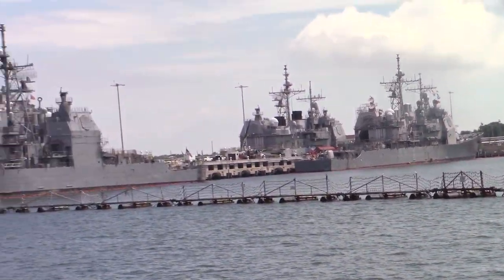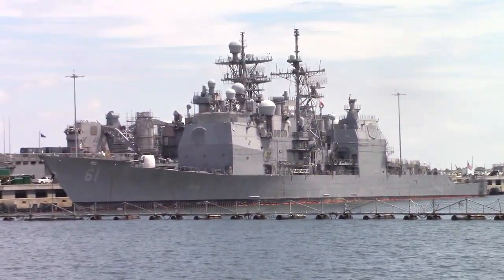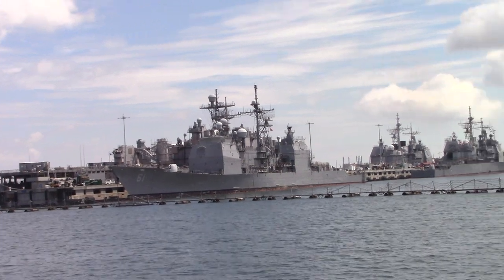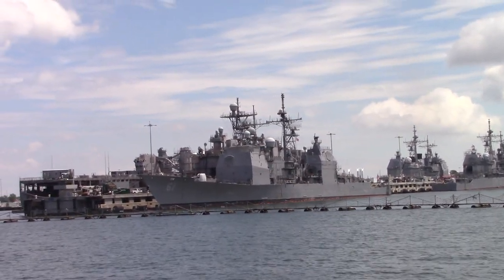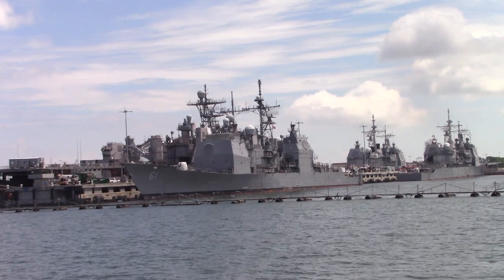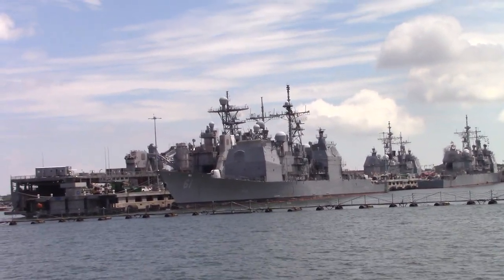Weaponry on board the Ticonderoga-class ships includes two 5-inch deck guns, one on the bow of the ship, another on the stern. These ships also carry two Phalanx close-in weapon systems used for close-in defense of the ship. These vessels also carry Mark 46 torpedoes used against enemy submarines, and they are equipped with 120 missiles on board each.